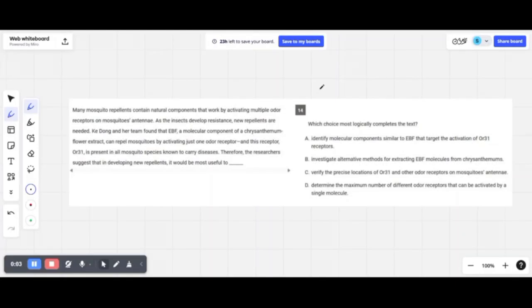14th question of Module 1 of Evidence-Based Reading and Writing. Many mosquito repellents contain natural components that work by activating multiple odor receptors on mosquitoes' antennae. As the insects develop resistance, new repellents are needed. Ki-Dong and her team found that EBF, a molecular component of a chrysanthemum flower extract, can repel mosquitoes by activating just one odor receptor, and this receptor, OR31, is present in all mosquito species known to carry disease. Therefore, the researchers suggest that in developing new repellents, it would be most useful to do something.